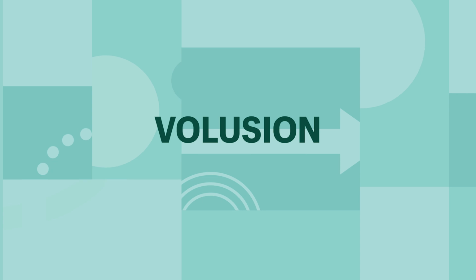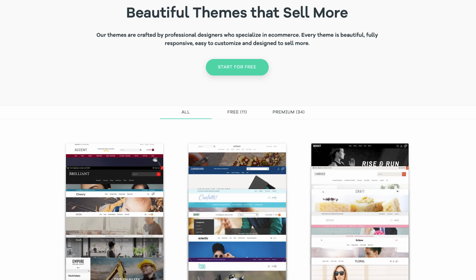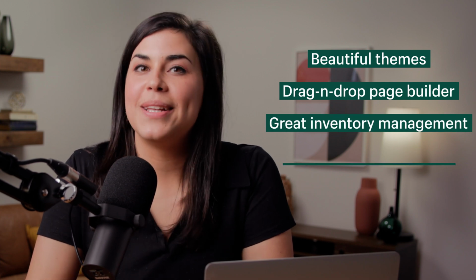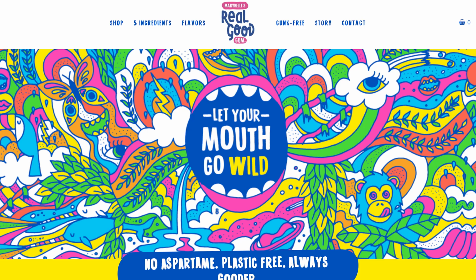Volusion was founded in 1999, which makes it one of the oldest e-commerce platforms on the market. But this platform comes with beautiful and responsive themes, a drag-and-drop page builder, great inventory management and product options, built-in email marketing, and integrations with tons of other great apps. And it's a fully hosted option, so it has all of those built-in advantages as well. And you can expect 24/7 customer support.